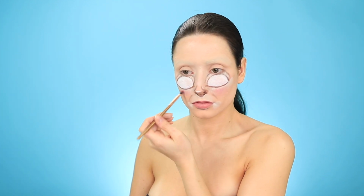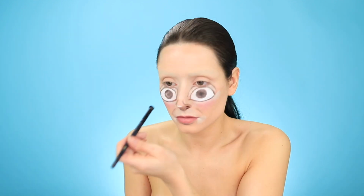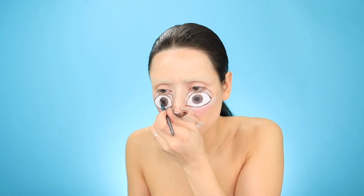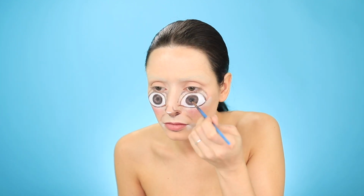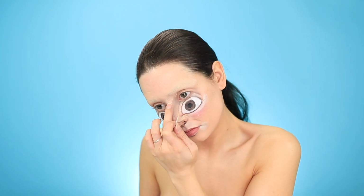To rosy up her cheeks a little bit, I'm going in with a pink eyeshadow, and then it's back to working on the eyes. I'm using dark brown paint for her iris, I'm drawing on her pupils, adding some face shading in there, and then it's back to the eyes again.